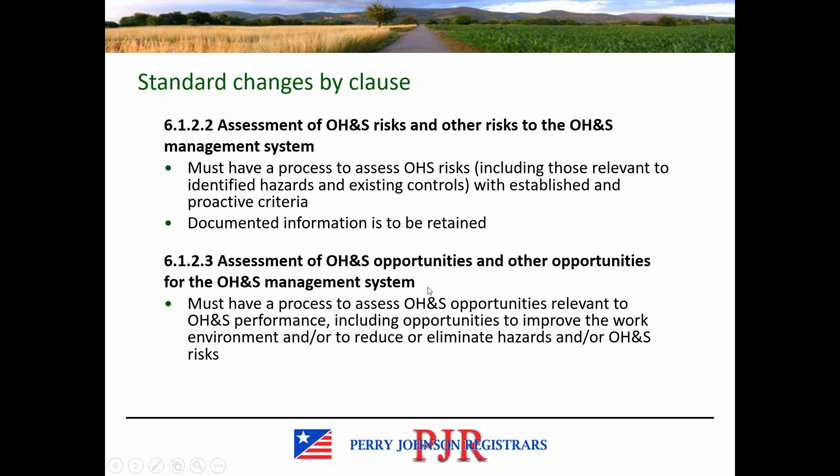Both risks and opportunities need to be considered, and there are separate subclauses related to that. You have to have a process in place to assess those risks and opportunities. Documented information is required to be maintained as evidence of meeting this requirement. So while the documented information definition has been expanded and clients have more flexibility in how they want to do those things, they don't necessarily have to have a documented procedure, but they do have to have a process, and they do have to have documented information as evidence.